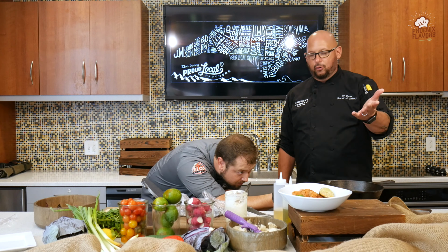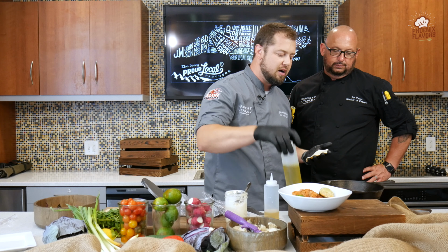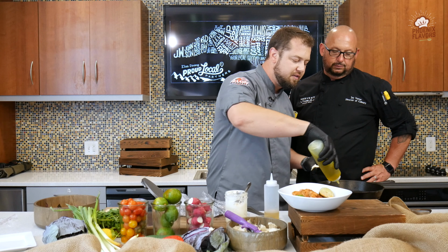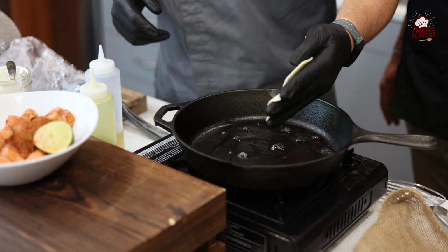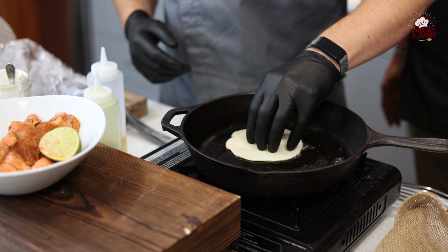Make your own tortillas. Right. So taco night at my house is definitely a big deal. We love tacos in the Burns family. It's universal for all kids. We love it. We get down on it.